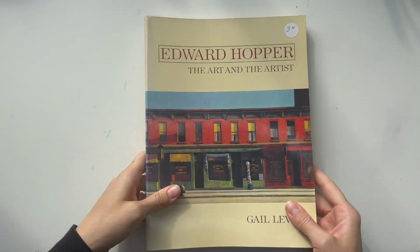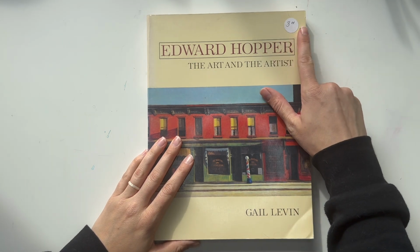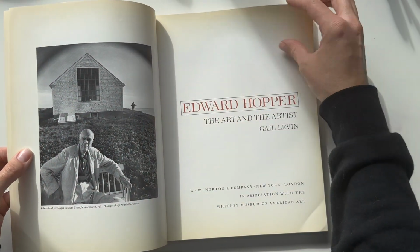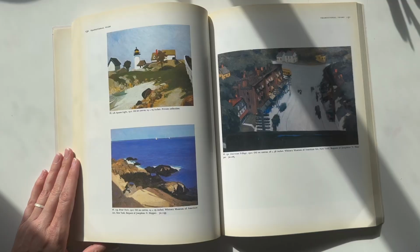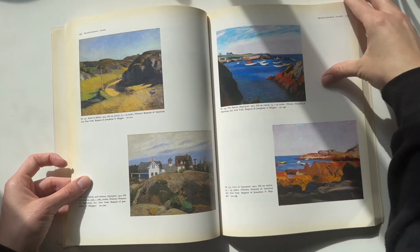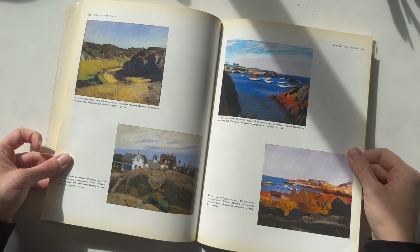Next up, I have this Edward Hopper book, and it has this little price tag on the top that was written by my grandmother. She used to work as a volunteer at the Elk Grove Village Library in Illinois and would set aside books from their book sale for me that she thought I would either love or books that were of artists that I specifically told her about and geeked out over. So Edward Hopper was definitely one of them.